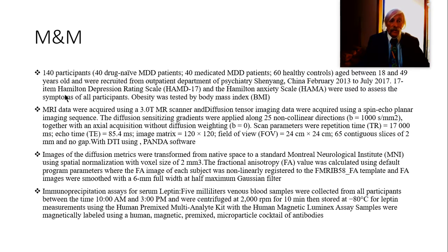The 17-item Hamilton Depression Rating Scale was used, the HAM-17, and the Hamilton Anxiety Scale was also used, HAMA, to assess the symptoms of all the participants. And obesity was tested by BMI. It's not always the best way to look at obesity, but okay, standard technique. MRI data was acquired using a 3.0 T MR scanner, and diffusion tensor imaging data was acquired using a spin echo planar imaging sequence. Now, I've looked through this, and this is pretty standard technique.